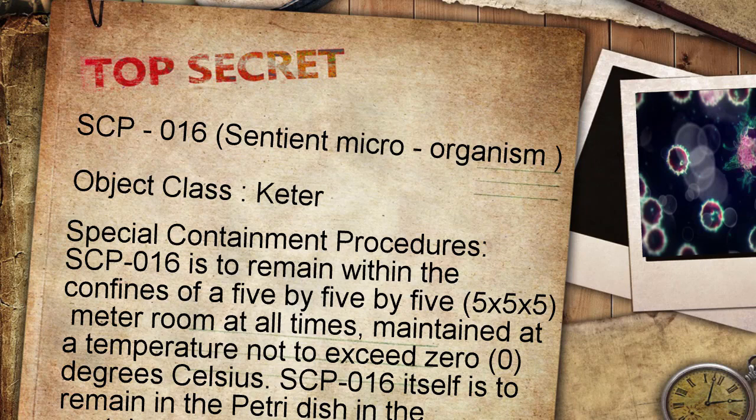Item: SCP-016. Object Class: Keter. Special Containment Procedures: SCP-016 is to remain within the confines of a 5x5x5 meter room at all times, maintained at a temperature not to exceed 0 degrees Celsius. SCP-016 itself is to remain in the petri dish in the containment cube at all times unless directed otherwise by level 4 or O5 personnel.